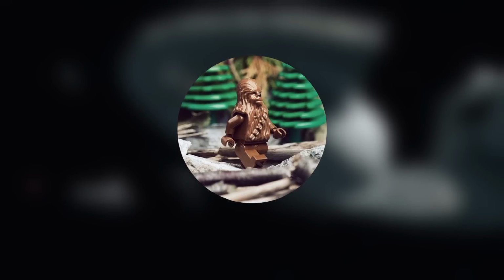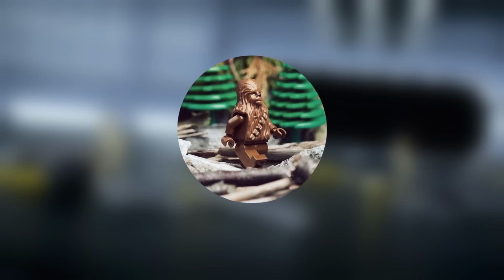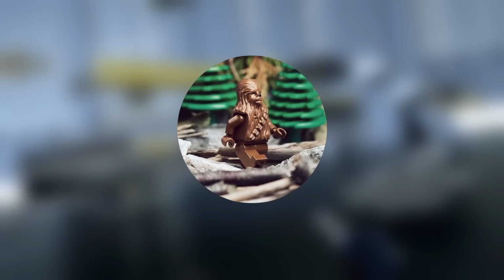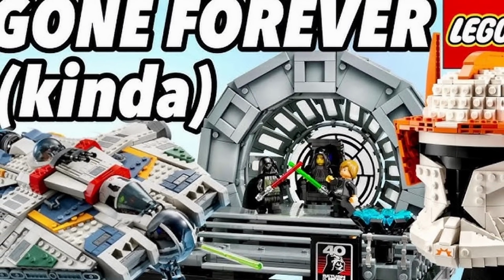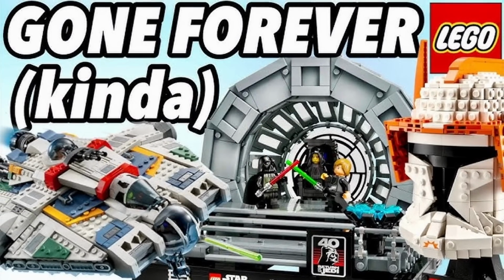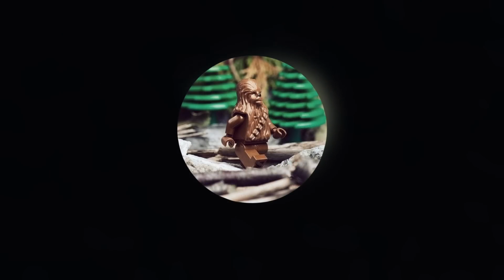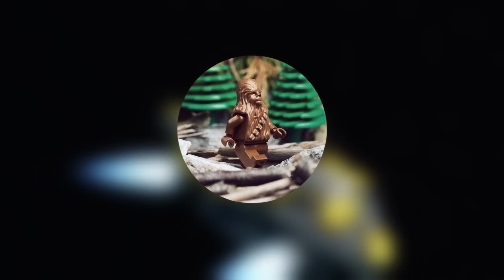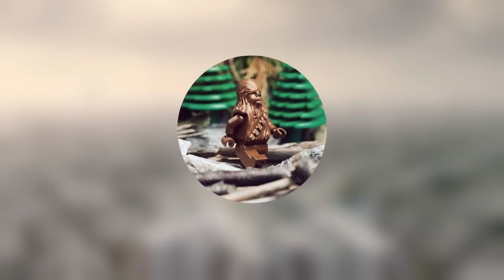2025 is a lot closer than most of you might realize, and of course with the end of every year comes a handful of LEGO Star Wars sets that will be retiring. Now I made a video of this in the beginning of the year back in January, although since then this list has actually changed quite a bit because some sets have actually been pushed back to 2025. So that's why I'm making this video today, to give you guys an updated and what should be the final list of LEGO Star Wars sets retiring in 2024.